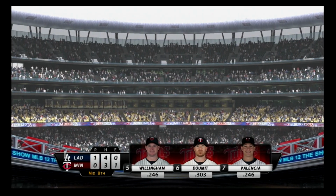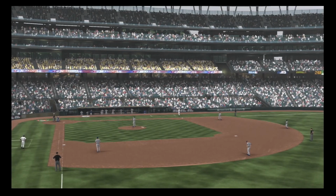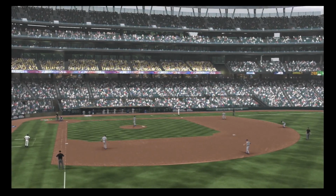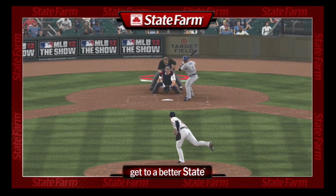Not too many more shots left. Home half of the 8th coming up. It's the Dodgers. About ready now to start the home 8th, but before we do, let's take a look back at how the Dodgers got themselves to a better state.